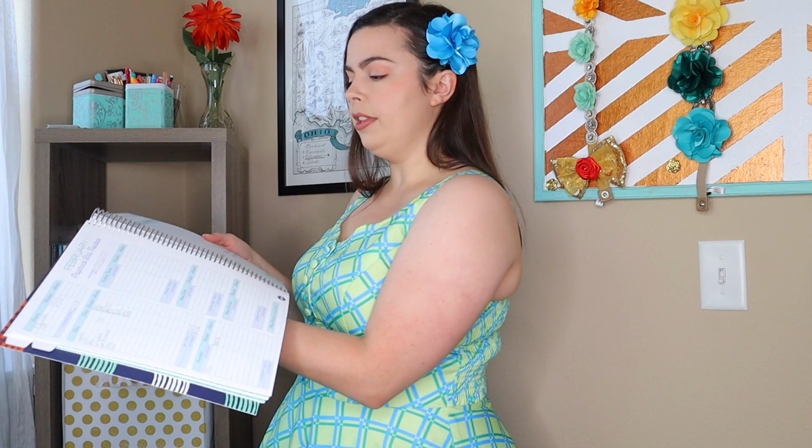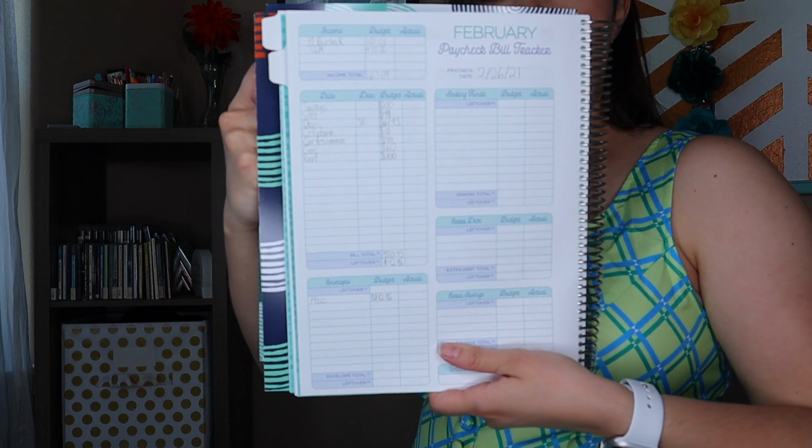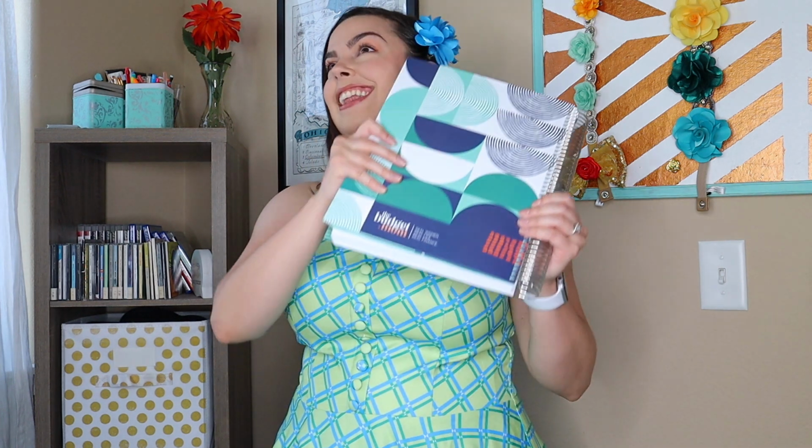But I wasn't using the envelopes. I was just barely filling things out in pencil, feeling bad that I was, because it's such high quality, I was feeling bad for writing in it. And so then I was associating those feelings, and then I stopped using it. This one gives a very close view of each paycheck, but I spent $50 on this, so I felt really bad for using it, and then stopped using it, and just started kind of automatically budgeting.